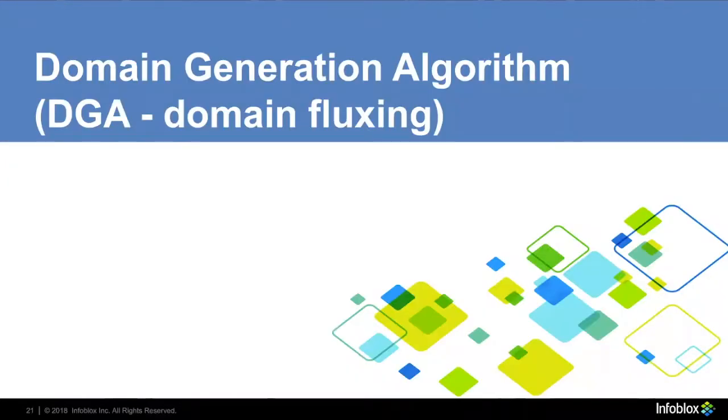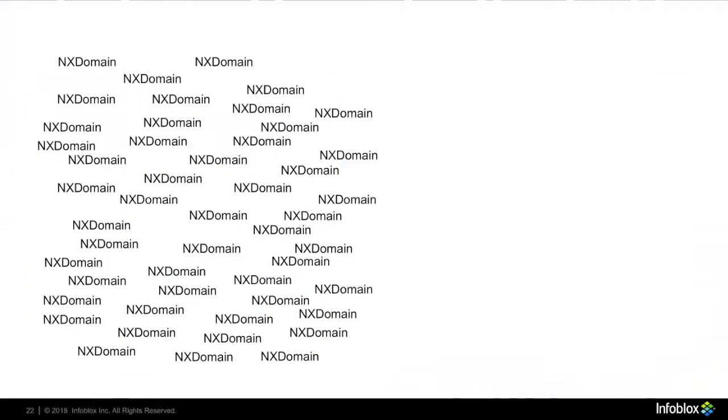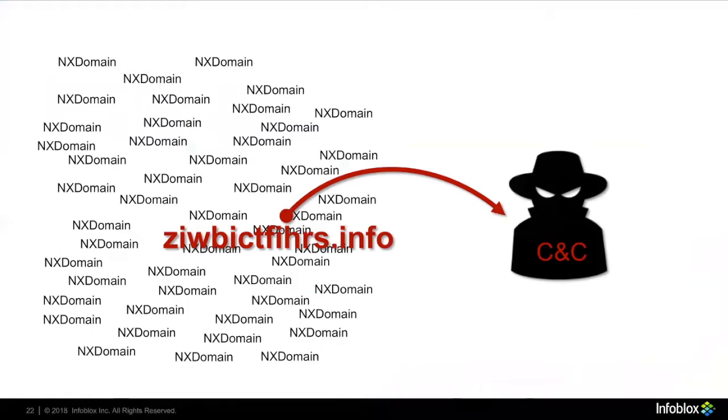The third model I want to share with you is called domain generation algorithm, or DGA, or you can call it domain fluxing. Here are some examples of DGA domains. DGA is an algorithm that generates a large number of domains. They look randomized. Most of the DGA-generated domains will not get resolved, which is why you see NX domains. But one or a few of them do get resolved. That creates a communication between the compromised system and the CNC server.